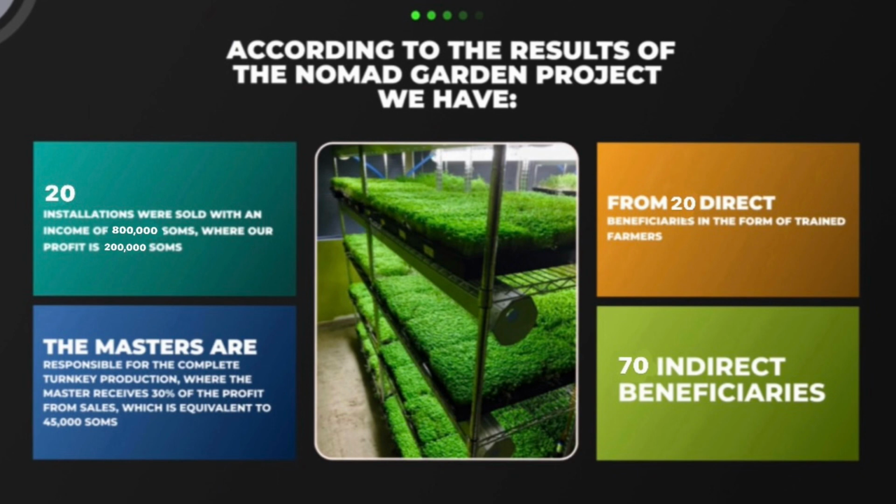According to the results of the Nomad Garden project, 20 installations were sold with an income of 800,000 soms, where our profit is 200,000 soms. The masters are responsible for the complete turnkey production, where the masters receive 30% of the profit from sales, which is equivalent to 45,000 soms, from 20 direct beneficiaries in the form of trained farmers and 70 indirect beneficiaries.